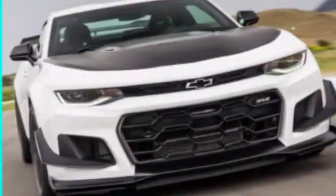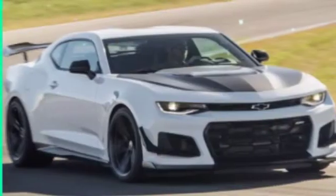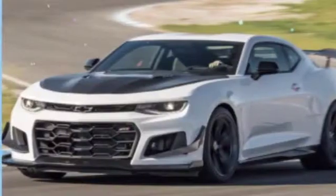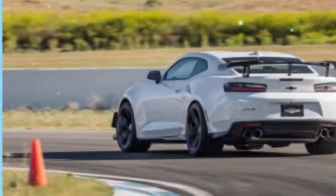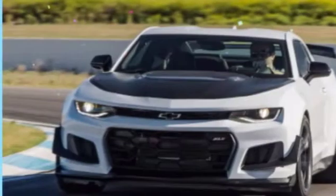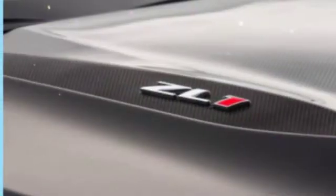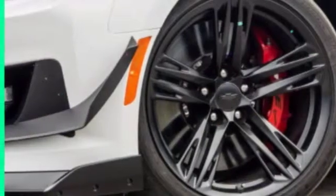With each step up in the product line, from LT to SS to ZL1, the list of 1LE go-fast goodies evolves into an increasingly serious package. For the ZL1 1LE, Chevrolet held nothing back, leveraging existing business relationships to execute a tour de force of corporate R&D. This isn't a limited edition, though Chevy only anticipates annual sales of somewhere between 800 and 1,000 units.